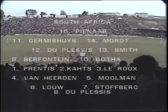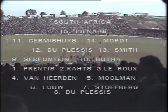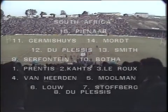South African side, just one change from the second test side, with Mona van Heerden, number 4, coming back in place of Kevin de Klerk. His Diggers club mate, Mona, getting this position.